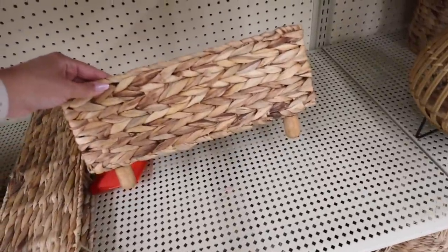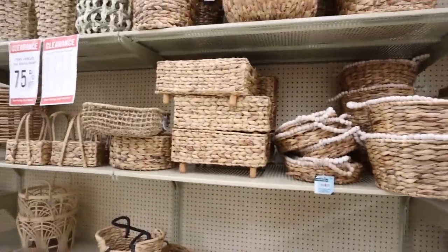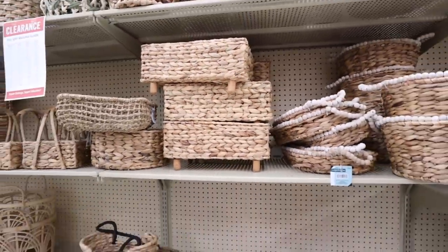They have so many different footed baskets. There's a really huge opportunity here to completely remodel your pantry or something, and this would be a great time to come and stock up on these items so you could save a ton of money.